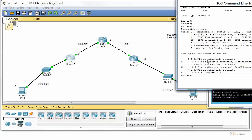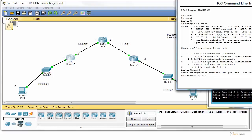You need a route. It can be a default route, it can be a static route, whatever. You need a route. Why? Because your router is first a router, right? And then it is a VPN device. To fix that issue, all you have to do is add a route to this guy.